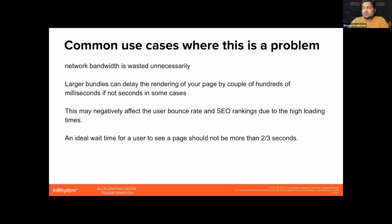Here is a problem. Network bandwidth, obviously we're wasting unnecessarily. So the larger the app, the more time it will take to load. So there is a high chance of getting a white flash before the app loads for the first time. Once it loads, then it's a piece of cake. It will go smoothly.